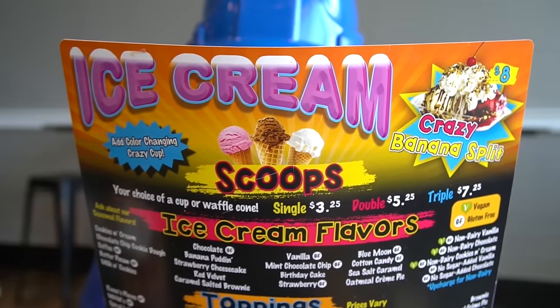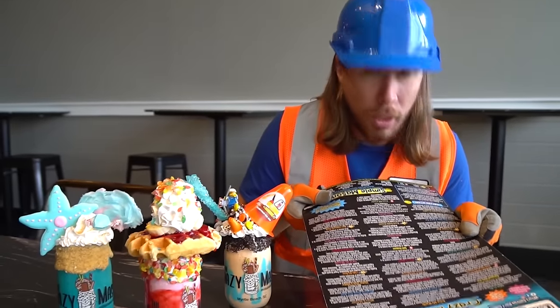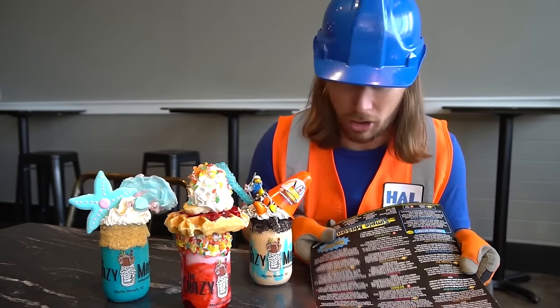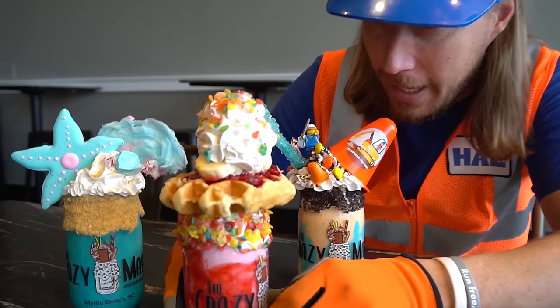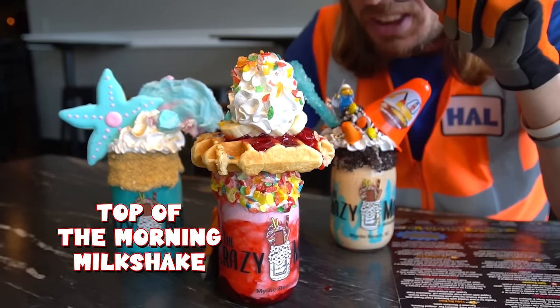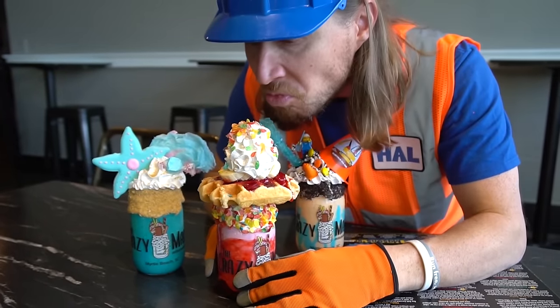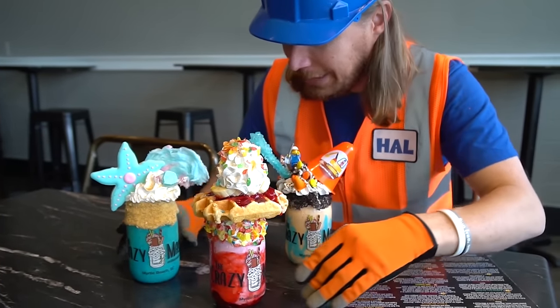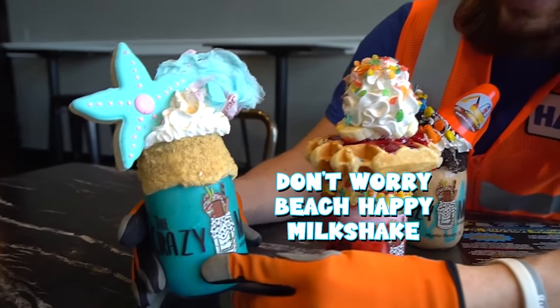Butter my waffle. Oh wow, my friends, there's so many cool things on this menu. So many crazy milkshakes. Oh, like these. Oh, this one, it's top of the morning. It's got all of the breakfast stuff on it. The waffles, the bananas, the strawberries, even fruity cereal. It smells good too.